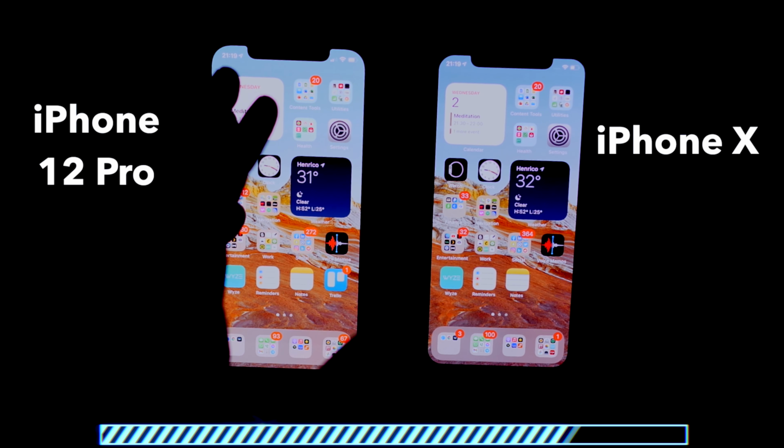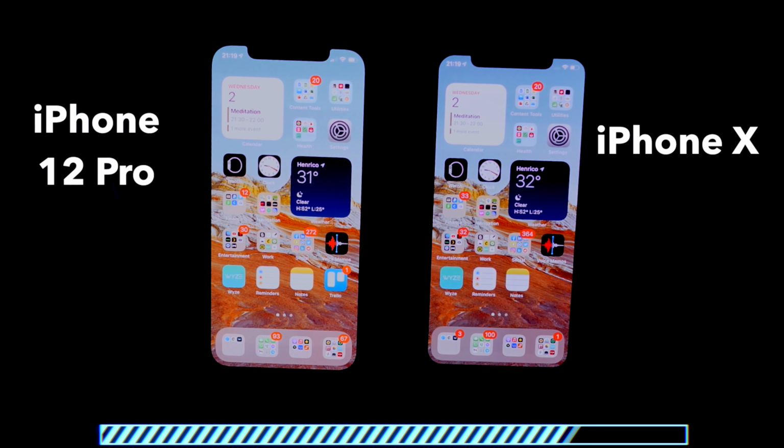So whether or not you want to do that, that's up to you, but it's not a guaranteed way to fix this. And I've heard of some people exchanging it 3, 4, 5 times just to try and find a right one and still not getting a right one. So it's a fairly common issue, this yellow tinting, but it's certainly not on every device. So those are basically your options.